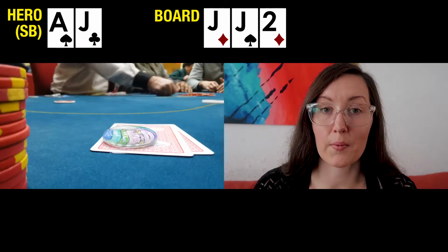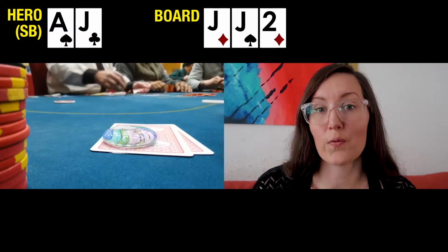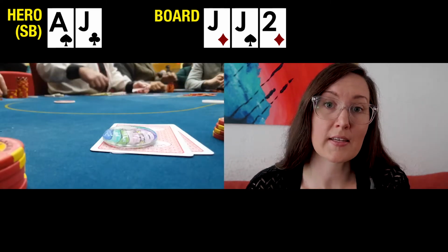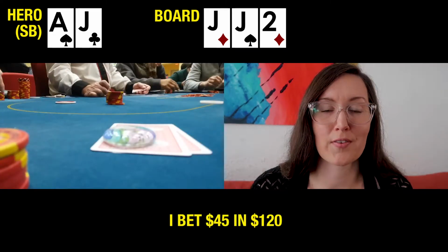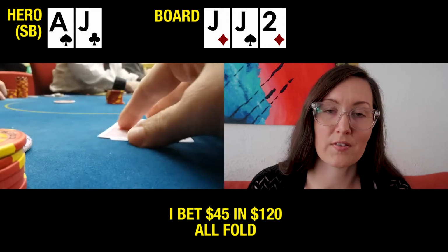So I decide that I want to bet. Now it's just a matter of determining what size. And I think a small sizing should do the trick. Hopefully it would get calls from draws and worse hands, or small pocket pairs, maybe even some ace highs. But I'm not sure. Maybe that sizing looked kind of fishy because as soon as I put out that $45, everybody pretty much snap folded behind. My guess is that they all just had a whole bunch of air.